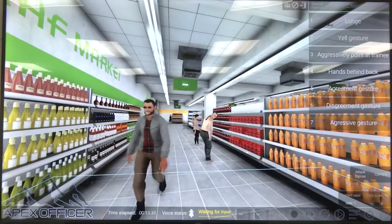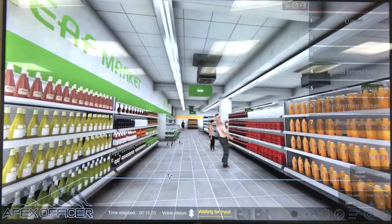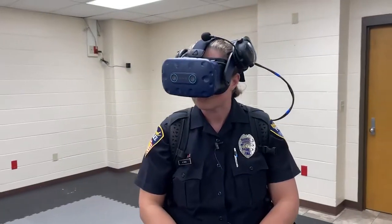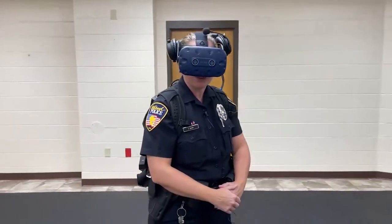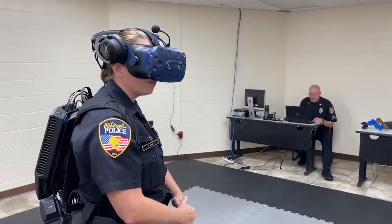And the best thing about it is if we don't have it projected up on the monitor, nobody in the room knows what's going on other than the officer who's actually in the headset themselves. So it allows us to provide a higher level of training more frequently to our officers so that they're better prepared to deal with what they experience on the road.